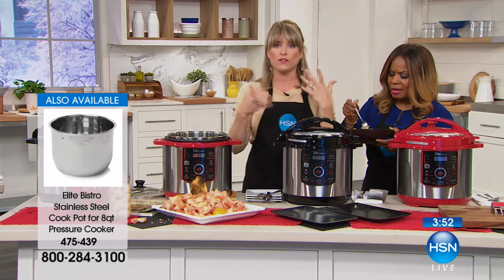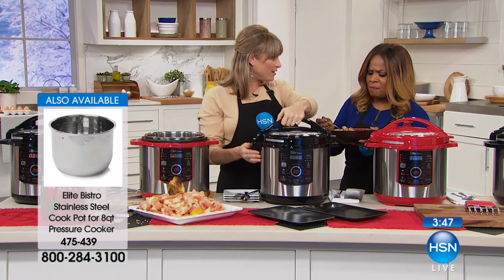I think I'm going to cook this next weekend. Yeah, because we seared the chicken. You can sear it in first. It was nice and brown.